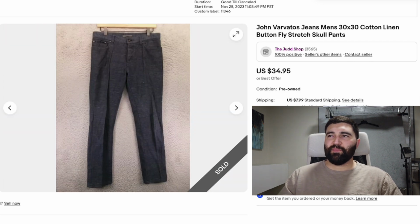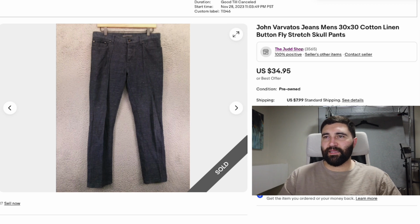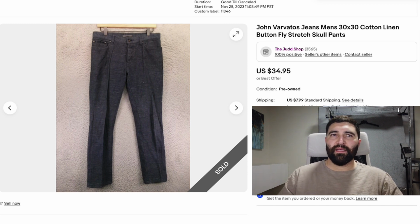So number 6, this is a pair of John Varvatos jeans in a men's 30 by 30, so a pretty small size. And they sold in just 14 days for a full price, $35 plus shipping. They did have a weird feel to them because they did have both cotton and linen, but I still listed them as jeans because they just looked like jeans. They still felt mostly like jeans, and I thought that was the best way to describe them. And like I said, these were a pretty good seller. I don't sell a lot of John Varvatos pants, but it seems like there might be some money in them.